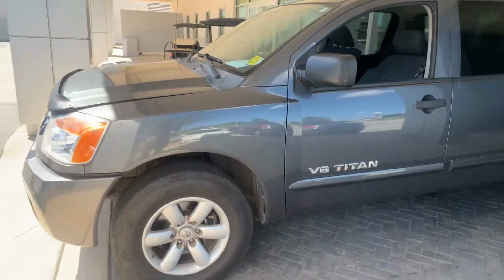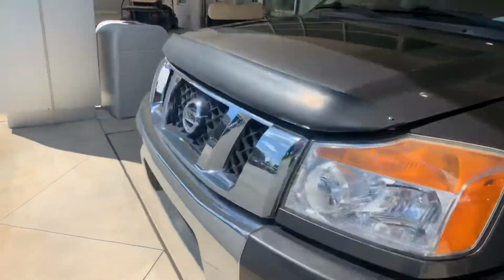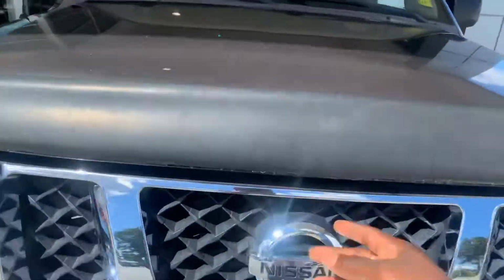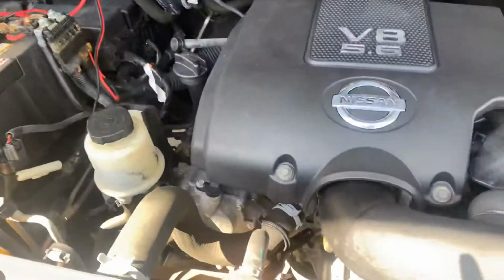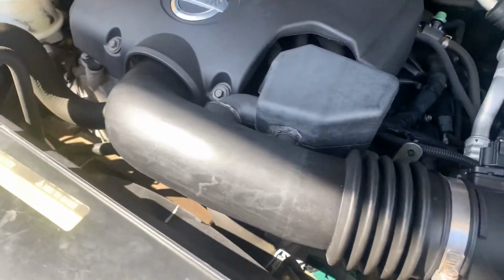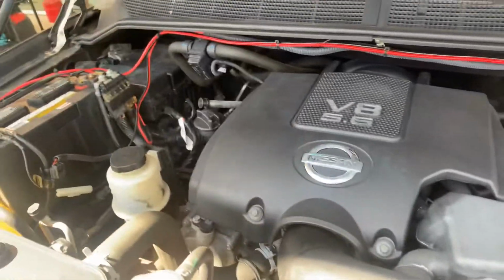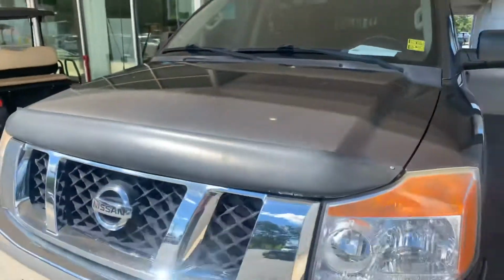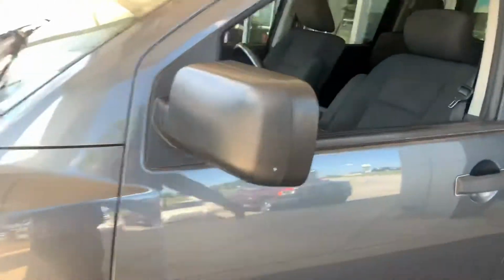So this is a 2012 Nissan Titan. This guy has the 5.6 V8. Got the fog lamps down at the bottom. We're gonna pop the hood here. This is a 5.6 V8, and she sounds absolutely magnificent under the hood. Gives you about 317 horsepower, 385 pounds of rear end torque. Has a huge fuel tank as well, about a 28-gallon fuel tank.